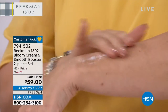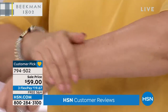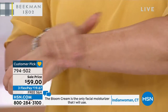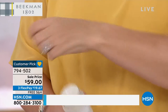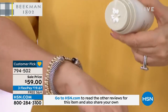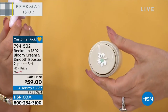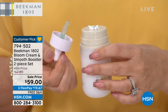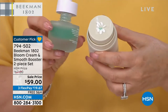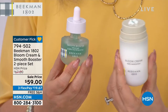And you're going to see, we're going to have a dream booster next hour. But the Smooth Booster works directly with the Bloom Cream, so you can really adjust and customize your skincare. And what I love about the Smooth Booster is from the minute we're born, Helen, we start to have dead skin cells build up and build up and build up. You need exfoliation. We talk about it all the time. But how does someone with sensitive skin get that smooth boost? They do it with the Smooth Booster.